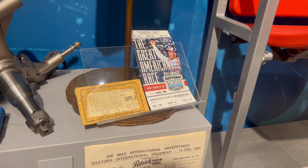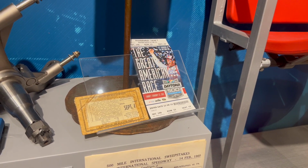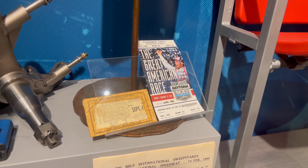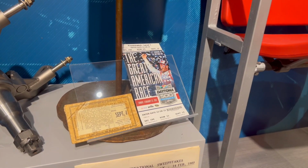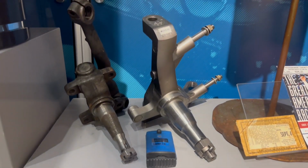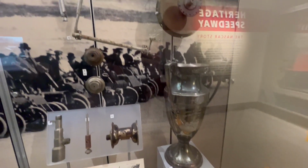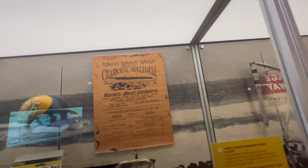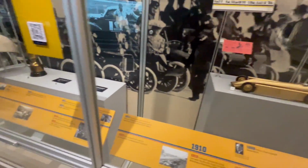Got a ticket here from 2015 Daytona and a ticket from 1950, the first annual 500-mile auto race. And now, even nowadays, the tickets are most likely digital. Got press passes and a steering knuckle. Driver returned from Motorville, France, saw a future in stunt car racing. France wanted to bring racing to a higher level for everyone involved.